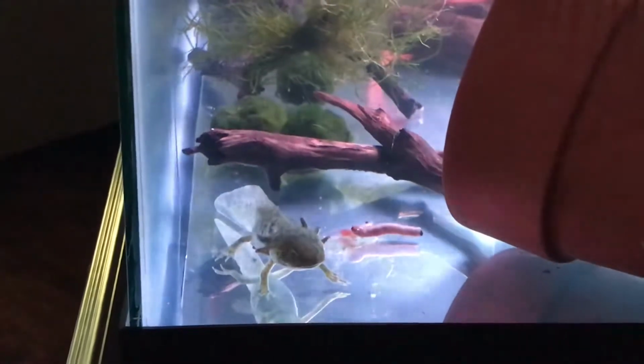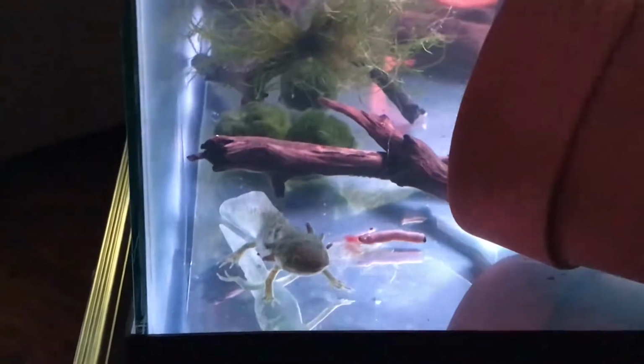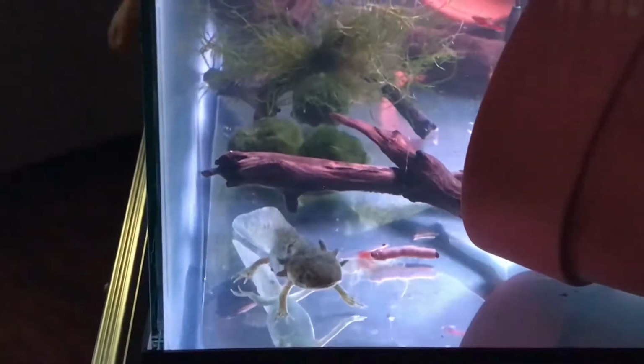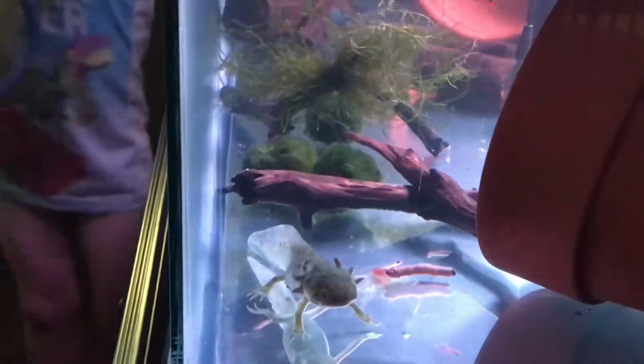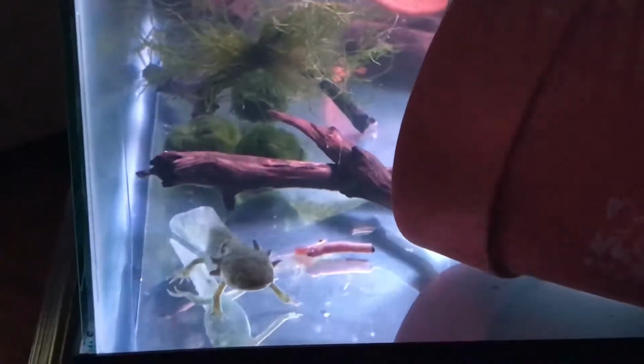Not as aggressive as a feeder as he was yesterday, but he ate a cube of bloodworms this morning, and he's still kind of looking around the tank. Ah, snake! He's still kind of looking around the tank for foods this afternoon, so I figured I'd see if he wanted another earthworm.